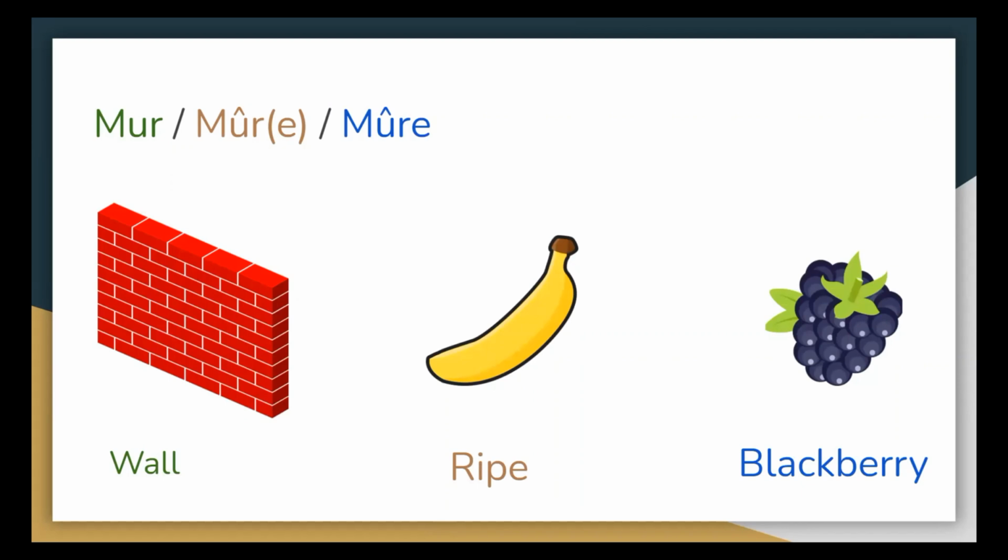And the reason we have E in brackets is that if we're talking about a ripe banana, for example, a banana in French is une banane. So a ripe banana would be une banane mûre with an E. Whereas if we were talking about an avocado, a ripe avocado would be un avocat mûr. So this one would be without the E, because avocat is a masculine noun, whereas banane is a feminine noun.